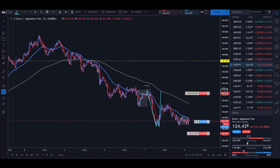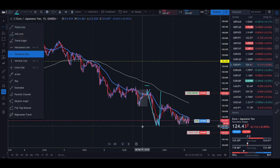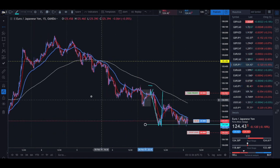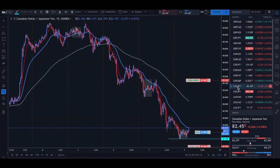Euro JPY here, I'm in a buy, and basically you can see, same thing, guys. We're at a low of the week, basically, and so I'm trying to trade it off the low of the week. We've been trending down for 3 days straight now, so now we've got to come back up and get some of the money. So that's the plan, at least for that one.